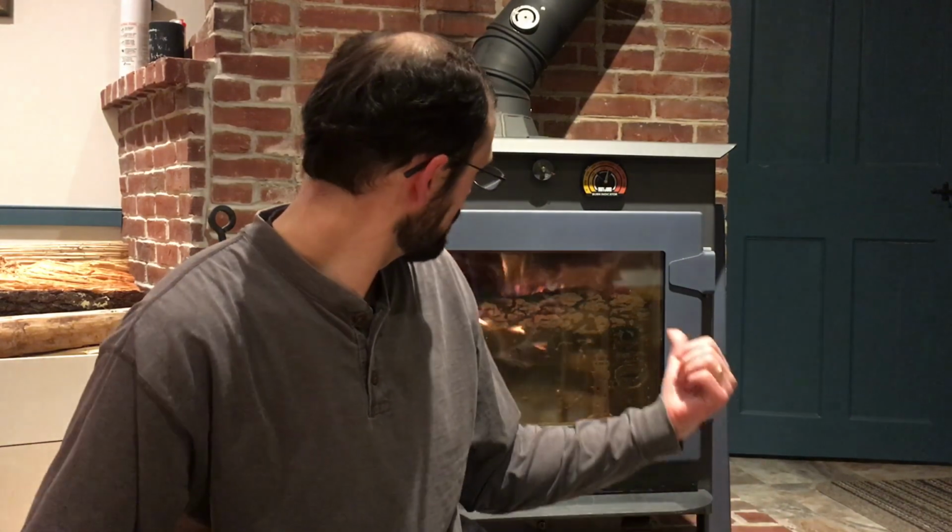This operates very different. You shut the air all the way down, you can have no flame in the firebox, and that catalyst is still giving you clean emissions. In other words, working like a catalytic stove. On the other hand, you can have more flame in the firebox. You can have nice secondary combustion going on, like we do now. So very, very different performance.